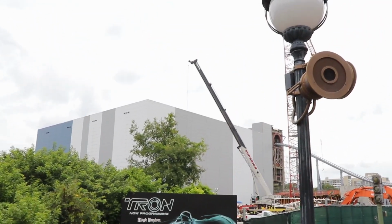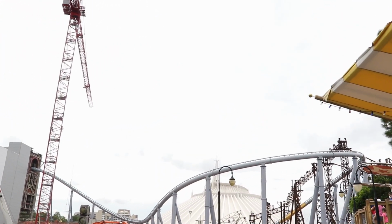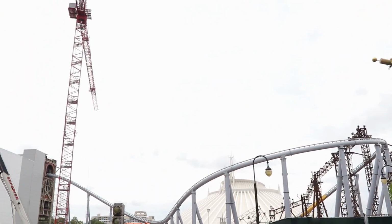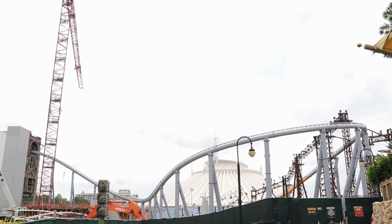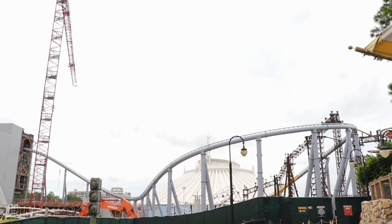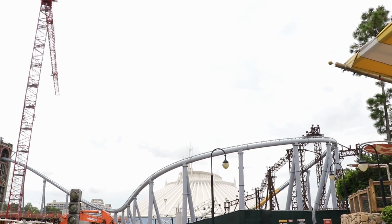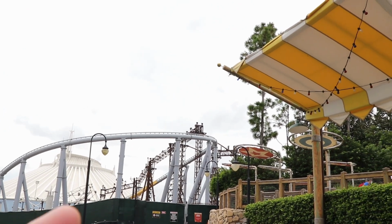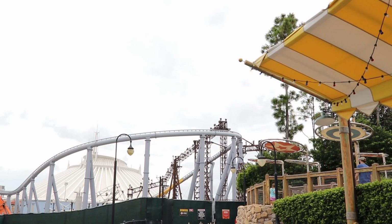I wanted to come back here with Goofy's Barnstormer to check out the Tron construction because I saw that they're really putting a lot of work into it now, and it looks, wow. I can't wait for this roller coaster to open. Almost every week, I watch the on-ride POV over in Shanghai. It looks like it's going to be a really cool coaster. I'm glad they're bringing it over here. It's perfect for Tomorrowland. I didn't realize how close it was to Barnstormer, because Barnstormer is right there, and it's right there. So they're pretty close to each other.